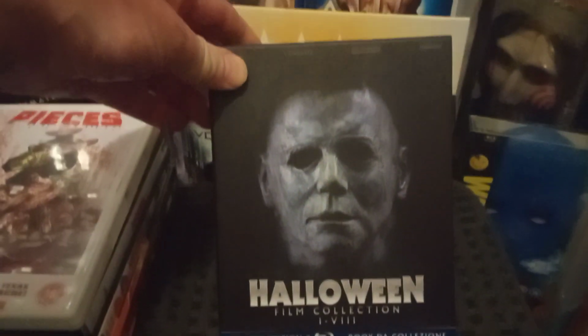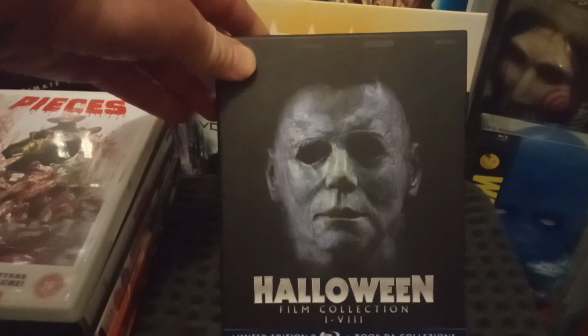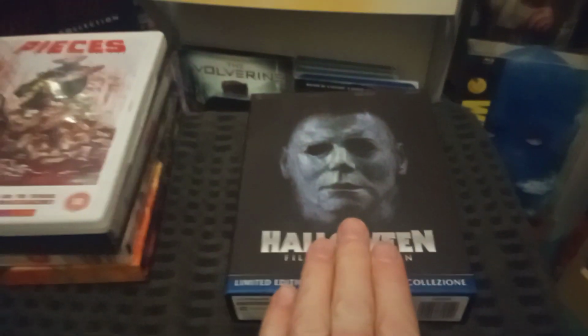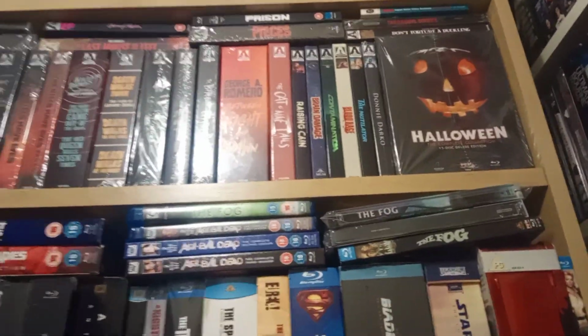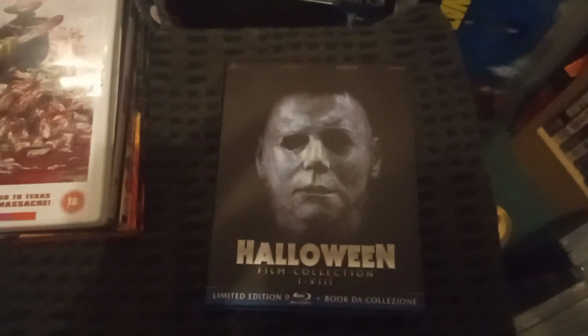If you're a Halloween fan, get yourself one of these. This is German. I got this as part of my birthday present. I bought it online. It was brand new. They're not the cheapest, but I'm a Halloween fan. This is Region 2. It's got all the stuff that's on that big box set there. But this is great. I've watched this box set loads of times. It's got the producer's cut, Halloween 6 on there.